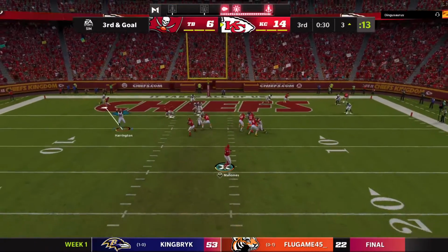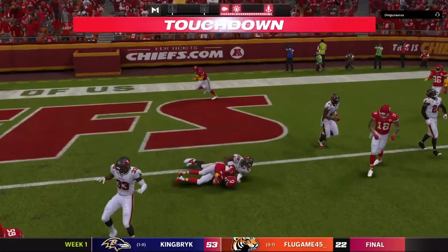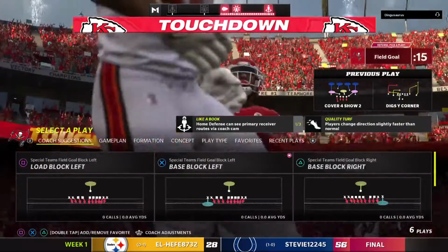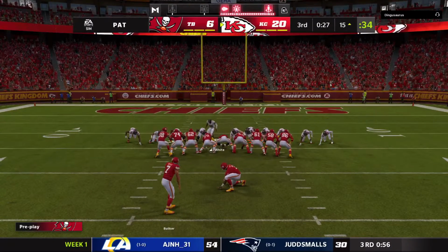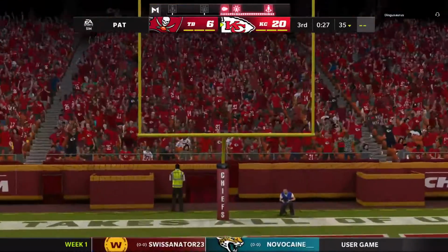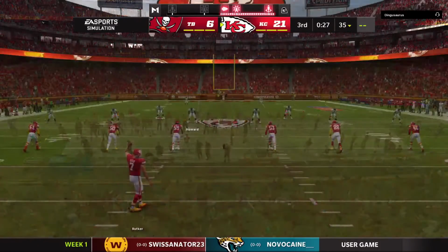Now here's Mahomes. And he's got Hardman in the end zone. Touchdown, Kansas City. The 3-yard touchdown pass. And the Chiefs are looking good here in the season opener as they're able to extend their lead. Extra point by Butker is on target. And the lead is up to 15 now.